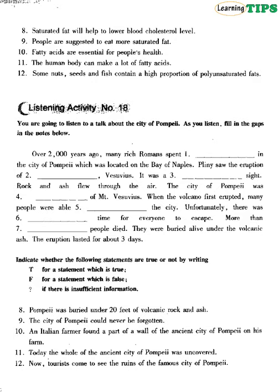In the year 79 AD, a young Roman boy, who later became a very famous Roman historian, was visiting his uncle in Pompeii. The boy's name was Pliny the Younger. One day, Pliny was looking up at the sky when he saw a frightening sight. It was a very large dark cloud. This black cloud rose high into the sky. Rock and ash flew through the air. What Pliny saw was the eruption, the explosion, of the volcano Vesuvius.